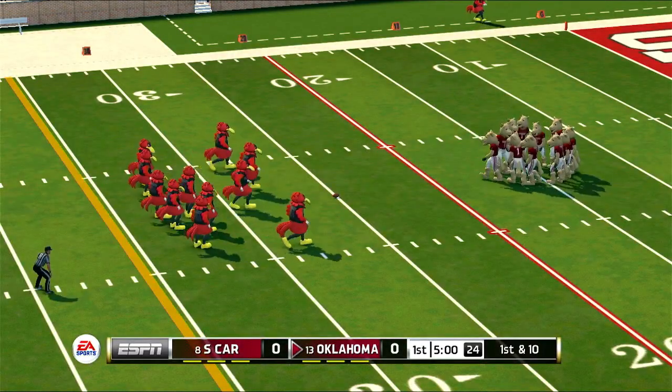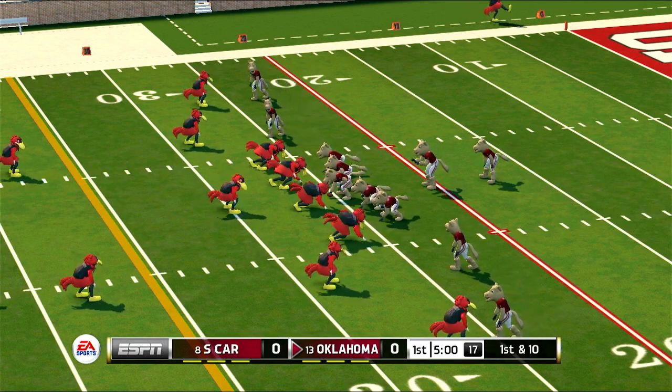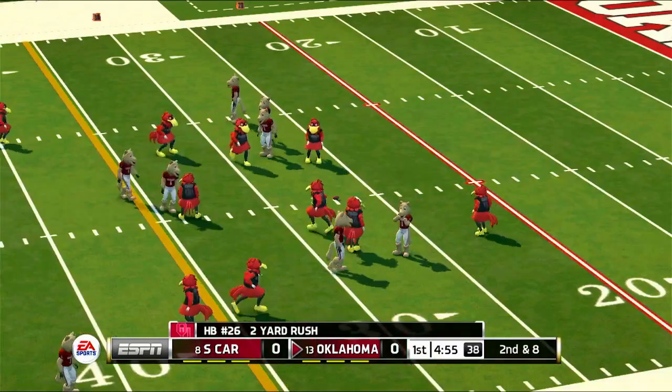So here comes the offense taking the field for the first time today. Coming to you. Here's the give. Gets to about the 27-yard line.